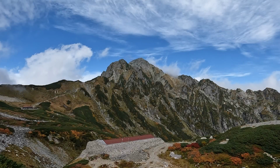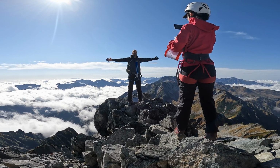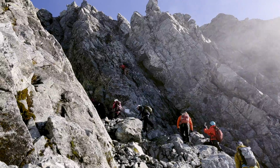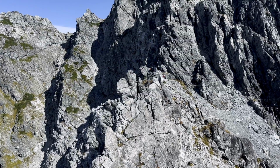To be honest, I believe Mount Tsurugi is the best mountain in Japan in terms of beauty, prominence, and the level of difficulty of its trail is super fun. But I didn't think it is the most dangerous trail in the country. What do you think?